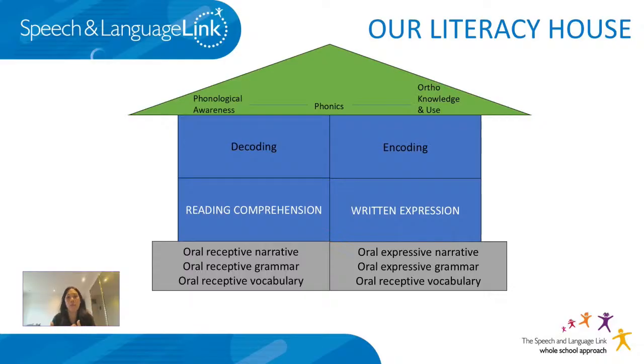These are our oral language skills, things like vocabulary, grammar, narrative. They include understanding and use of spoken language. They're what children use to make sense of what we're reading and to get their own ideas down on paper. But to read well and write well, children need the top-down skills related to speech sounds as well. And these help them to put the right sounds together in their mind to form words when they're reading, and to choose the right letters and put words together when they're writing.